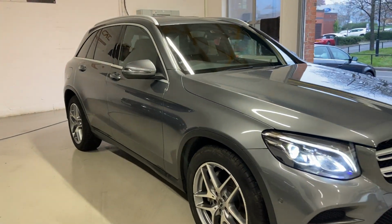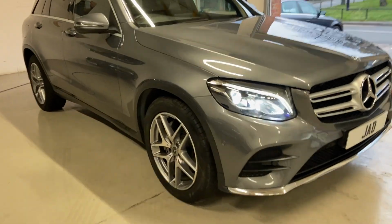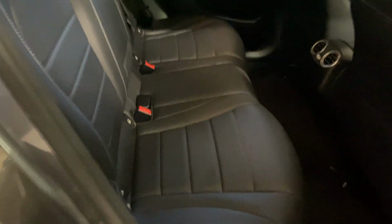Continue to go around, and as you can see, despite it being a Category S, she's in really, really good shape. Again, just please look past the alloys for now. We'll just show you the rear. Comes with an armrest too. We'll just fold that away, and the rear looks like it's hardly been used, to be honest. Really good condition there.